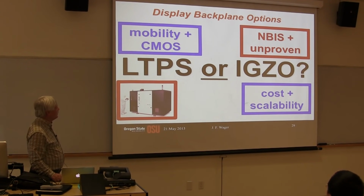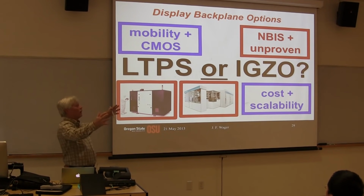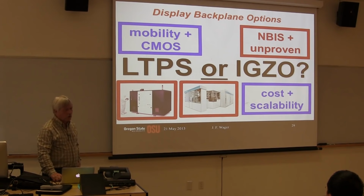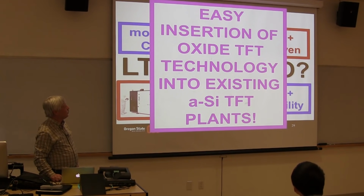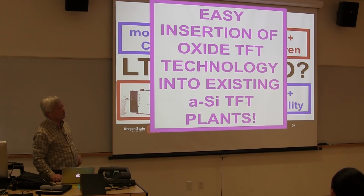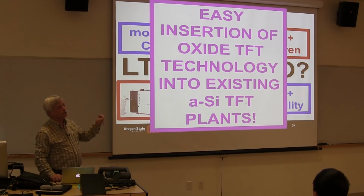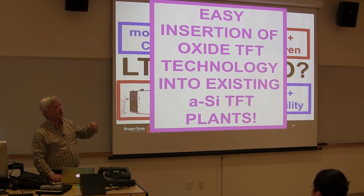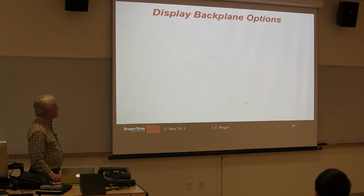The two downsides of LTPS are excimer laser annealing and ion implantation. If you can imagine, on these lines, they put a huge, huge ion implanter and excimer lasers. That's one of the reasons their costs are so high. There's a lot of other reasons too. And one of the big things here is that it's really easy to insert oxide technology into an existing amorphous silicon plant. If you want to put LTPS in, spend $5 billion, build a new plant. Instead of taking the $2 billion or $3 billion plant and retrofitting it with a couple hundred million, you've got to build a new plant. Economics are driving it.